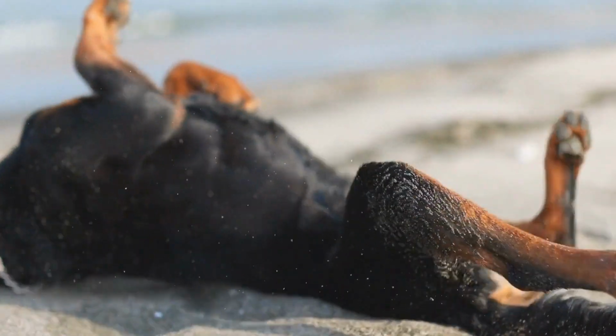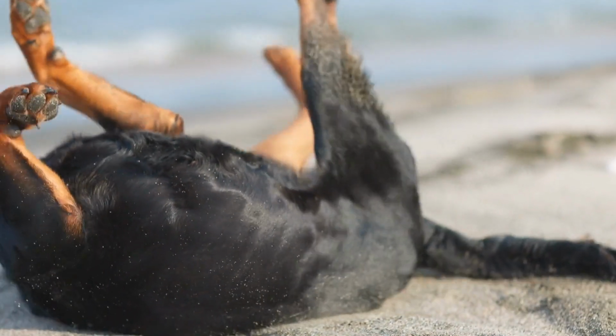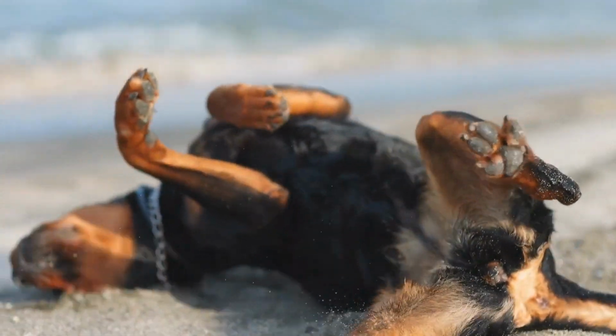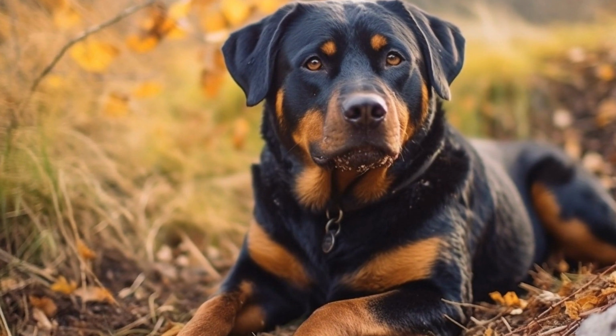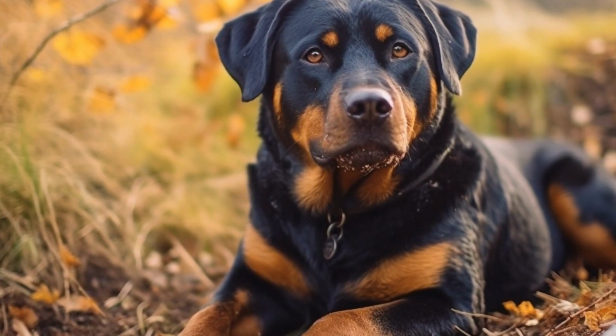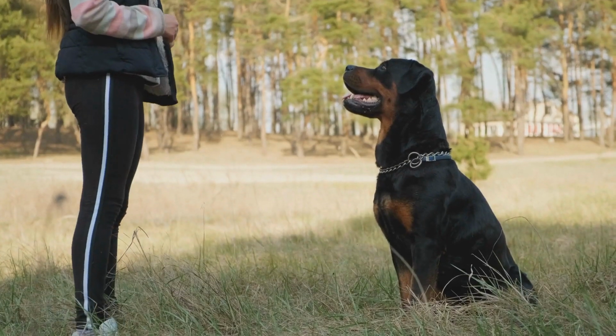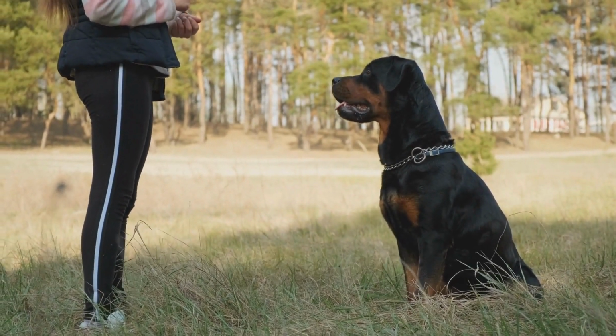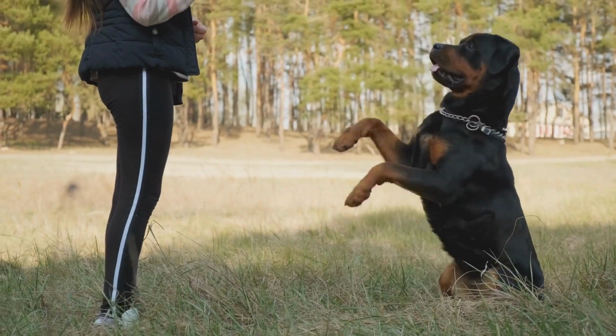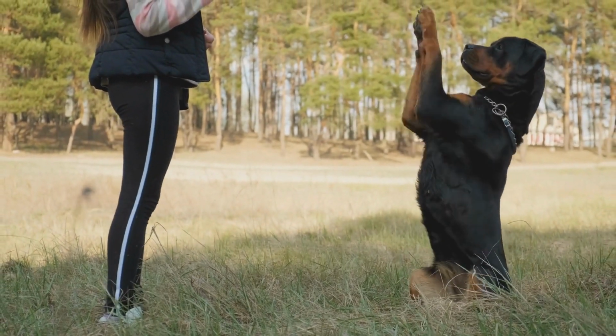In conclusion, clicker training is a highly effective method for training Rottweilers. Their intelligence and eagerness to please make them perfect candidates for this type of positive reinforcement training. By utilizing the clicker as a tool to communicate and reinforce desired behaviors, owners can establish a strong bond with their Rottweiler while teaching them new skills and addressing behavior issues.